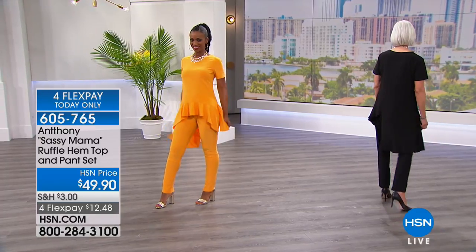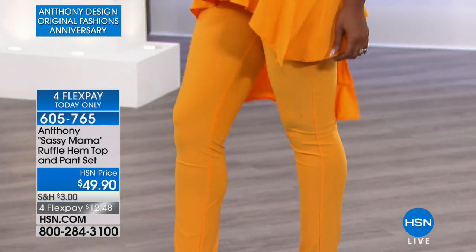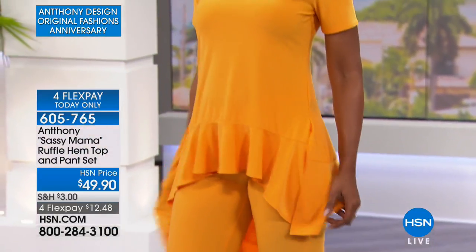That's what I was thinking, with a flirty skirt. We have a couple of skirts on HSN.com that will look fantastic with this. This flex is only for today. This goes away tonight. So definitely, if you want to get this at $12.48, and that mango is just juicy. It makes my mouth water. I encourage you to place your order on this.